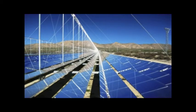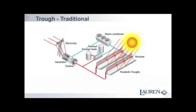You can see that linear Fresnel setup in this picture. The central receiver is mounted about 5 meters above the ground. You've got the mirrors at the ground that are tracking the sun and reflecting the sun's energy up onto the receiver. The most traditional type, or the most mature technology, is a parabolic trough.